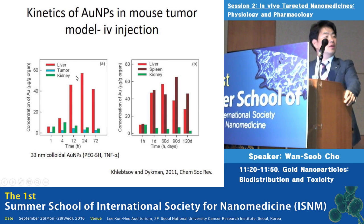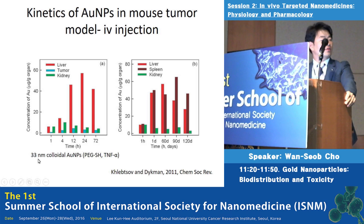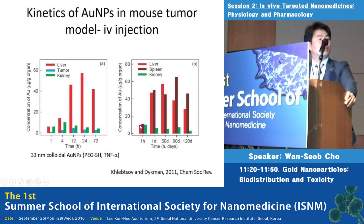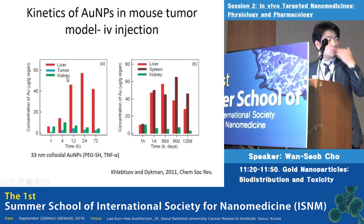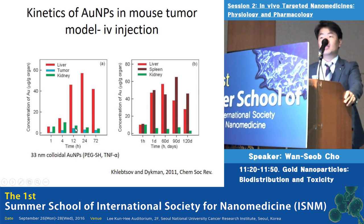This is another study performed by another group, which used 33 nanometer colloidal gold conjugated with PEG and TNF alpha, and they evaluated the tissue distribution up to 120 days after a single injection. They found that the gold content was consistently observed in the major organs, liver and spleen, and the kidney was a minor organ. And in the tumor-bearing mouse, the gold nanoparticles were not much located in the tumors. They are located mainly in the liver and the spleen, and tumors have low quantities of gold.